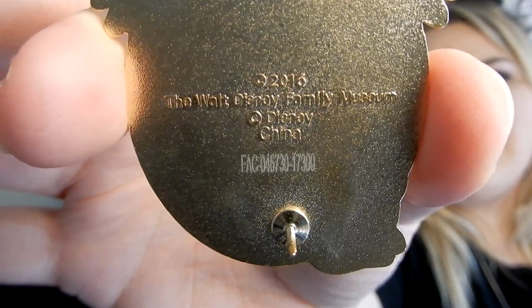Here, focus for you to read that. I would love to ride Splash Mountain. Yeah, considering it's like 90 degrees in Florida right now. Not here, but yes. Number 4, show a resort pin for a resort you have or would like to stay at.